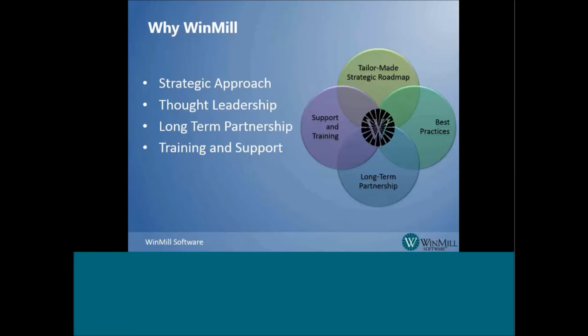Third, long-term partnerships. WinMill approaches each client as a partner. At the end of the engagement, WinMill will provide a recommended roadmap of future enhancements. WinMill can also provide ongoing functional, technical, and administrative support once the implementation has reached steady state. As the product evolves, WinMill is there at each step to assist in upgrades and business process modifications.